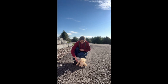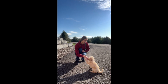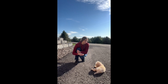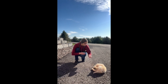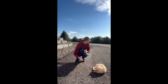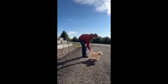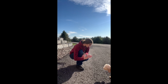So I'm going to take some treats that I have. Sit. Telling him sit. Waiting till he sits in that sitting position and then giving him that reward. Good boy. Waiting him out to chew that treat. I don't want to give him a command while he's eating. Here, Kale. Sit. Out. Kale, good. Good boy.